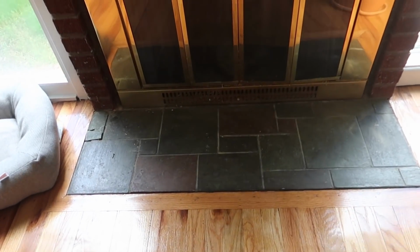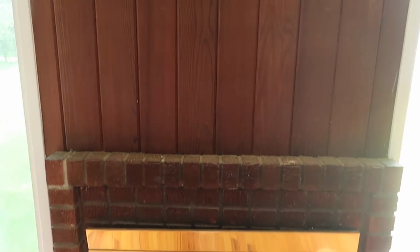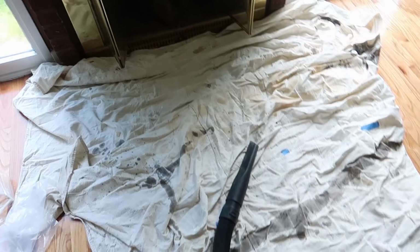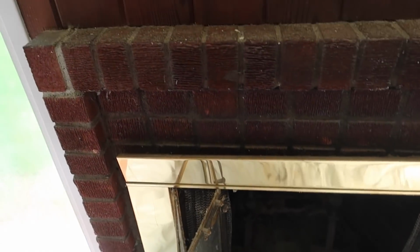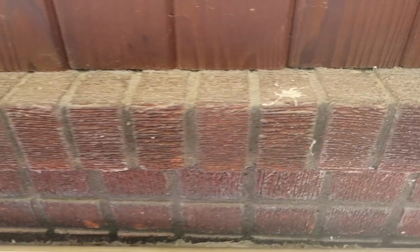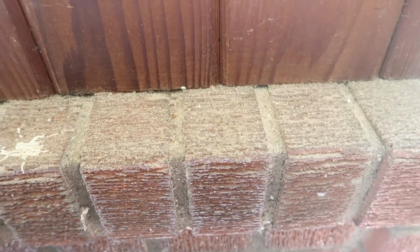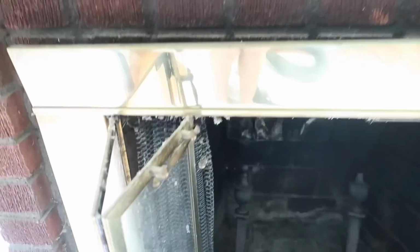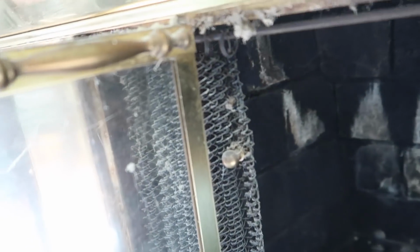All right, so here's what we're working with. Ta-da! So ugly. The first thing I'm going to do is clean this, because if you guys see all of this, it clearly needs to be cleaned. It looks like it hasn't been cleaned since they moved in. It's been a very long time since it's gotten a little bit of a bath.